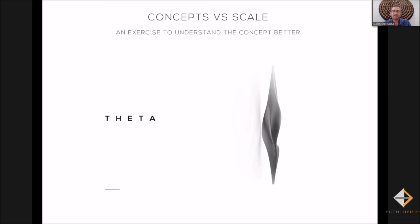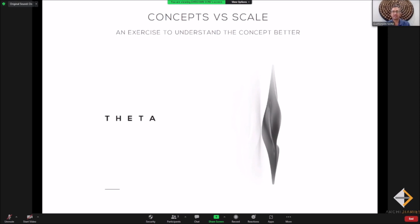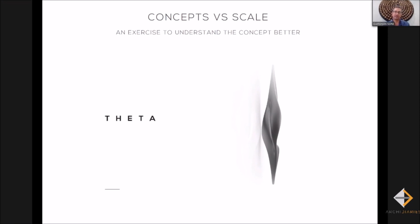Then at last, I want to share one little exercise that we do whenever we are working on any project. Any form that we work with, we explore in different scales. By changing scale, we try to understand better what that form offers in terms of usage or experience. It's just an exercise for ourselves. It keeps our mind going.